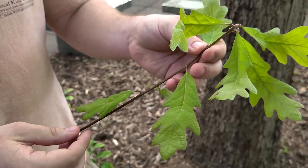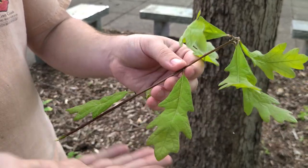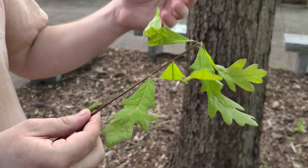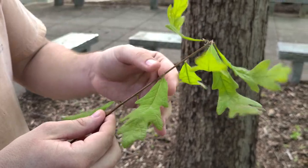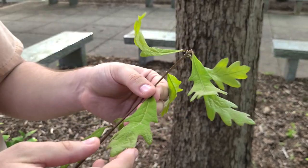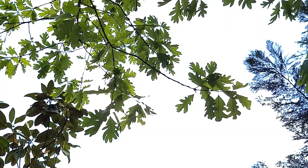And the leaves can actually be quite variable depending on the state of the tree. The leaves I'm holding came from a juvenile plant. Like with the southern red oak, the leaves in this species, if grown in shade, can be much wider, much broader, with less defined lobes, whereas the ones grown in the sun, we'll see an example of in just a moment, can be much more deeply lobed.